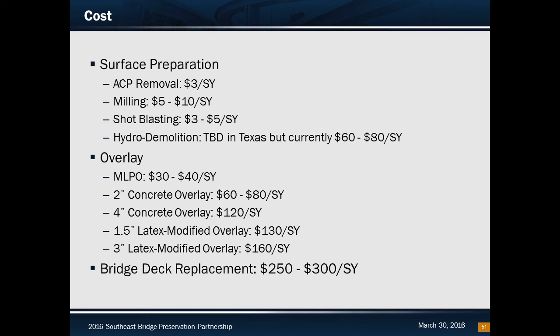Our hope is that as we do more hydro-demolition and latex modified overlay, because we haven't done much of it, there's not much of a presence for the suppliers or for the contractors. So we're very optimistic that these prices will come down, but for now, these projects are really, really expensive for us. To compare, a bridge deck replacement is somewhere in the neighborhood of $250 to $300 a square yard.